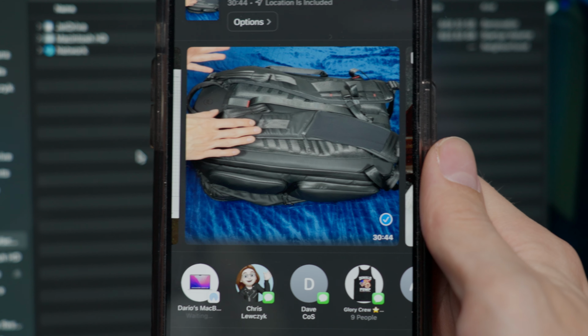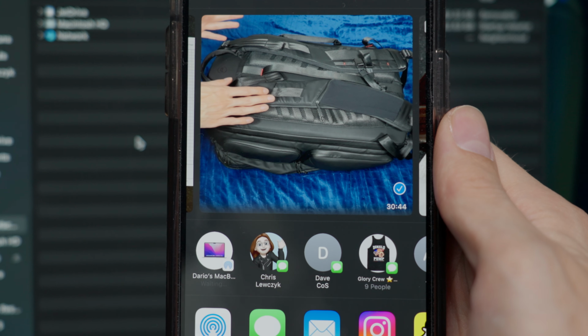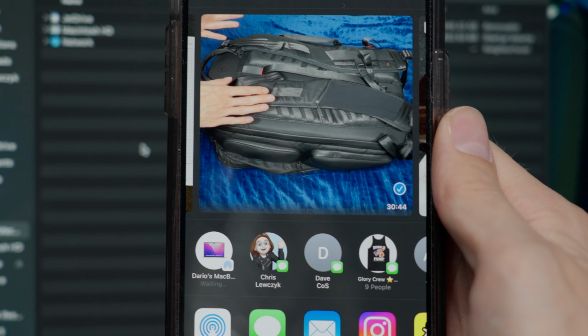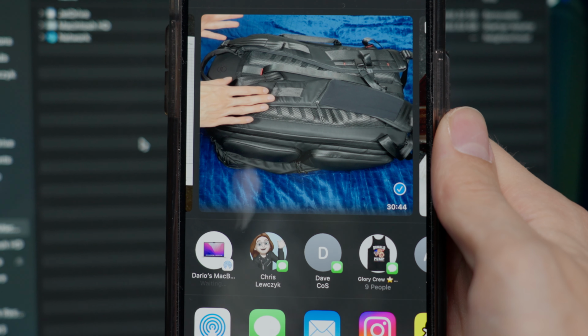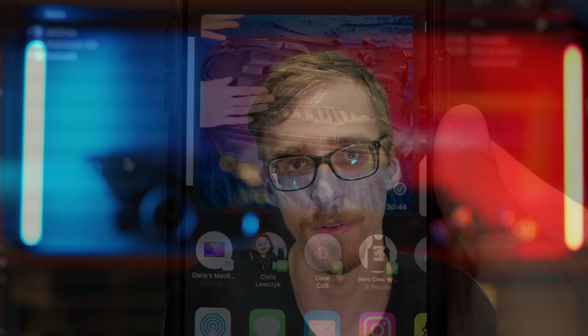Sometimes if you go to transfer a video that's very large, say you're filming a 30-minute video on your iPhone, and you go to transfer it to your Mac, it can take upwards of 30 to 40 minutes just to prepare the thing to send, and then sometimes it'll just fail at actually sending. It can be a little bit frustrating, so I'm definitely not a fan of that.